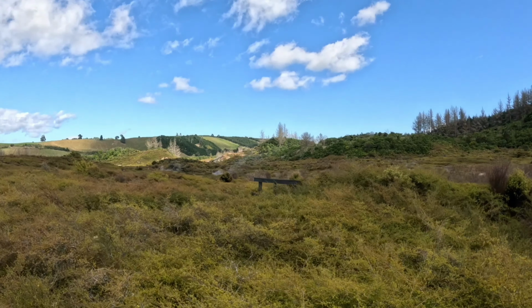We are just now exploring the lake front of Lake TAUPŌ. That's a cool little structure there, look. Oh, yeah. Reed carving. And then we've got the crossing just here, which I'm going to go to now.